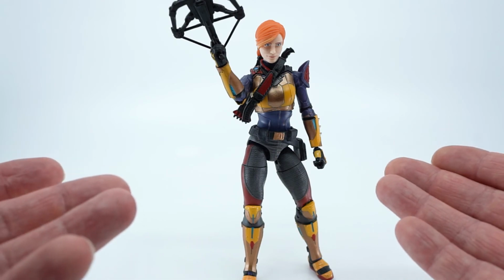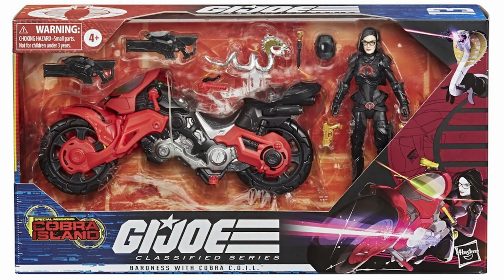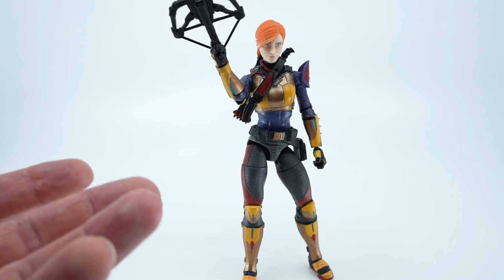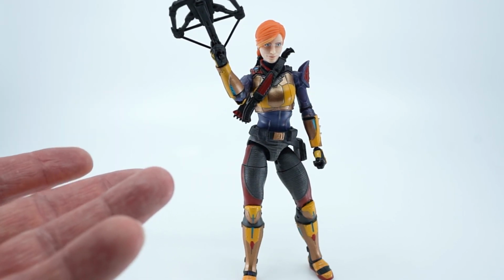If you don't like it because it doesn't have vehicles, well, that's already kind of being solved. The Baroness has just been announced as a Target exclusive, and she comes complete with a bike. So I suspect you're going to see more vehicles and more things like this in the future, and if nothing else, it's going to make a great companion line to the toys that we all grew up loving, particularly with the retro line just around the corner.